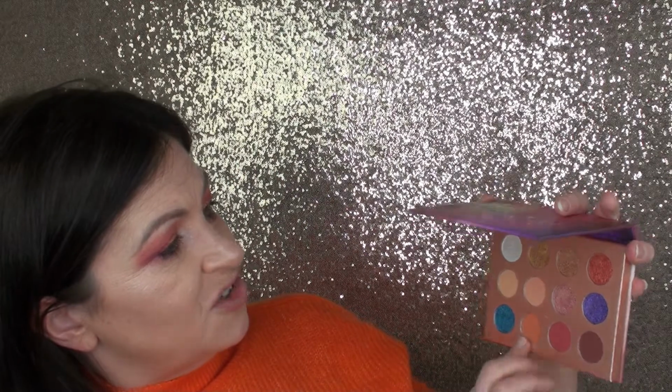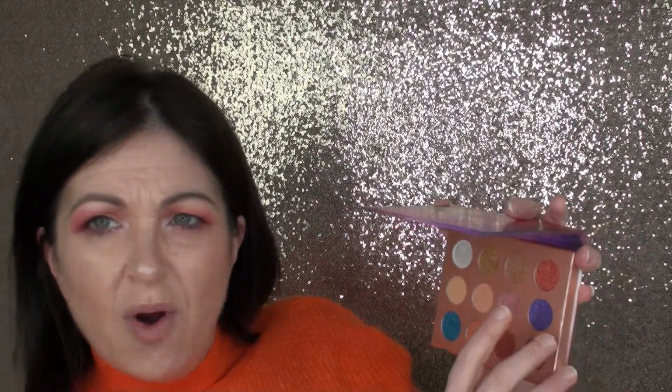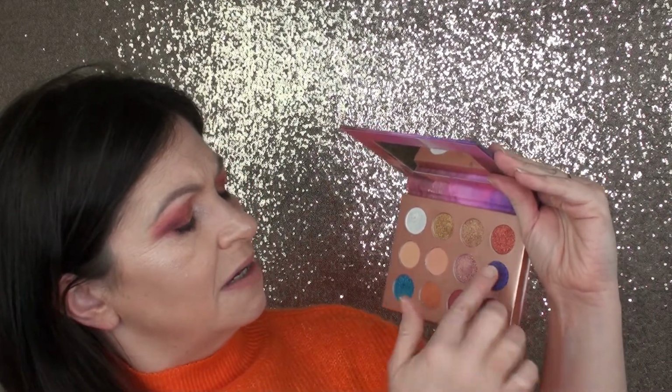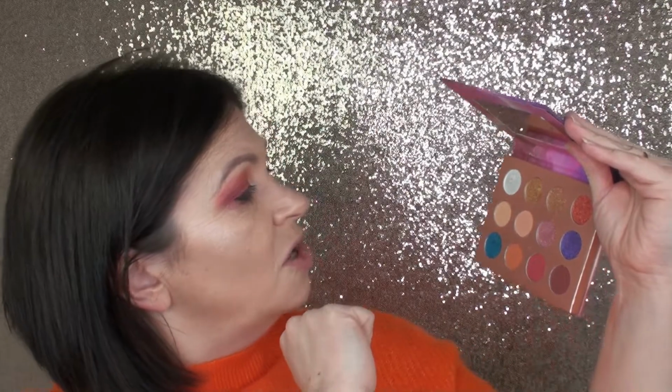You've obviously got your mattes down here to build up transition, and you've got some beautiful shimmers as well, and then you have these, which are really quite glittery colours. So you may actually need glitter product to keep that on your eye. Don't know unless we try it out. So let's go over and do the swatches so that you can see what the swatches look like.